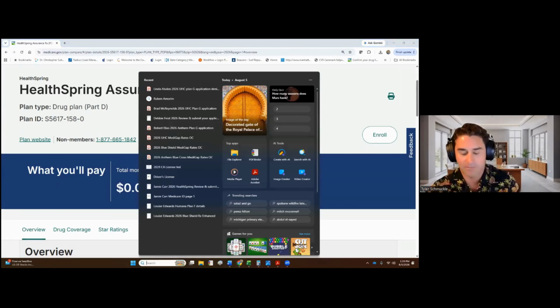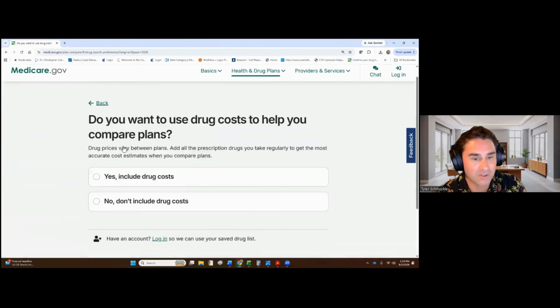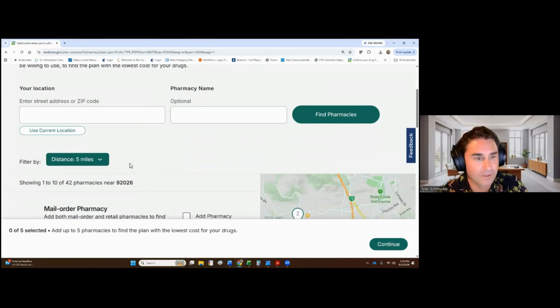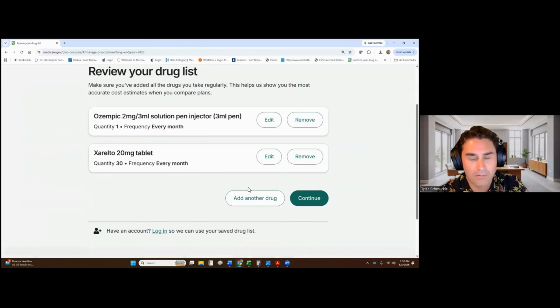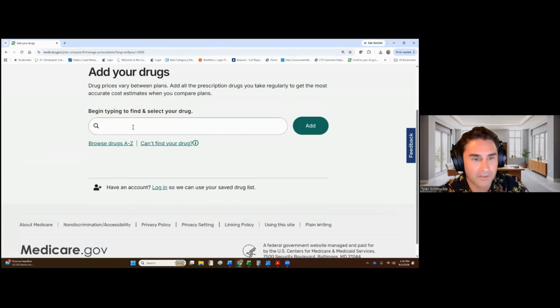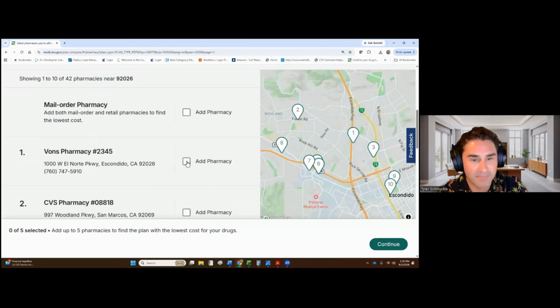So if we put a few medications in here, let me pull up something here. Let's put in a couple medications, because this will help. If we put in Xarelto, it's an expensive one, and Ozempic. Okay, continue. And then let's put in just a couple more, a statin. Okay, so let's go to the plans now. We can pick a few pharmacies.